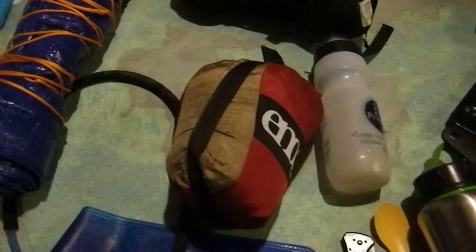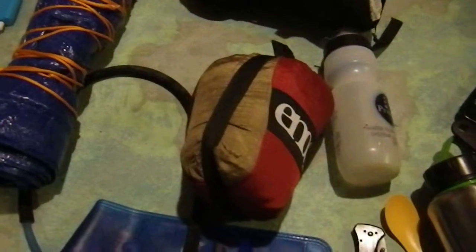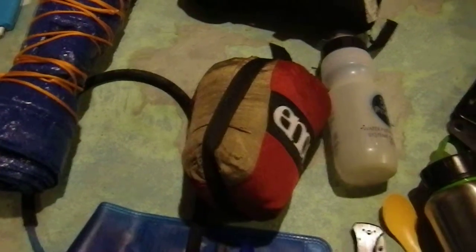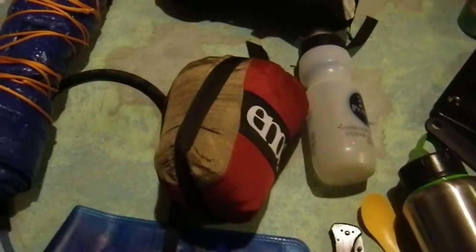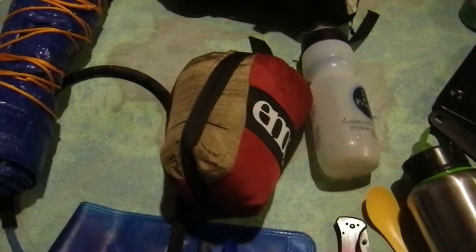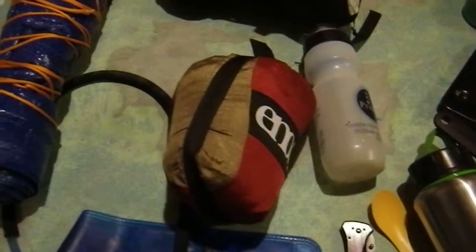Probably should have got a double down, not the deluxe version. It's way too big. There's enough material to fold both sides over myself twice. In there as well are the carabiners, and I've got 2 10-foot 1-inch tree straps as well. So everything is in there to hang it.